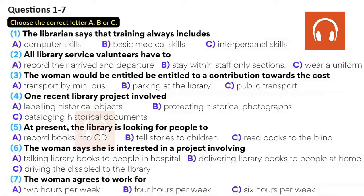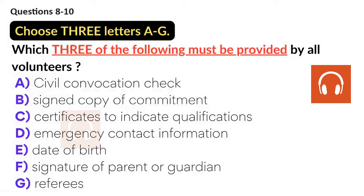Before you hear the rest of the conversation, now listen and answer questions 8 to 10.